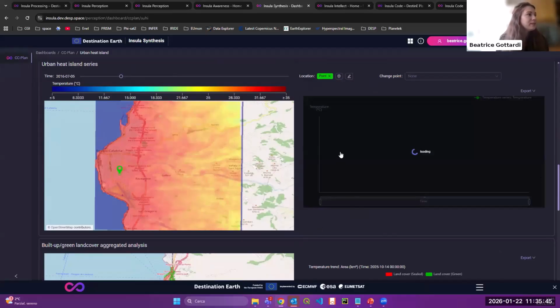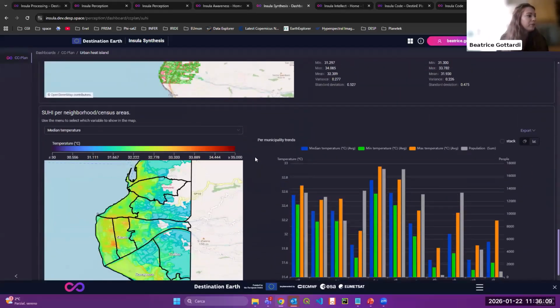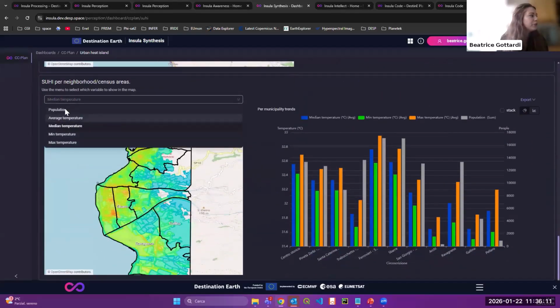I repeat, this demo is made on development and environment, so it's a bit slower, but this is what will be deployed in production very soon. Here as well, built up and green percentage compared through the surface and also population, for example.